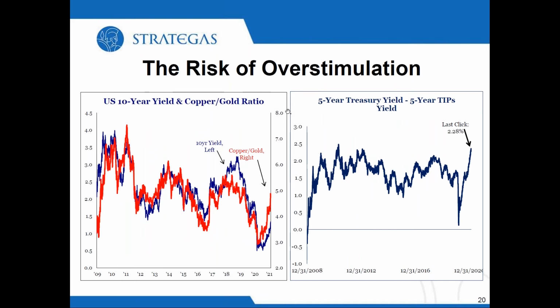And so there's this theme building here in the market called the risk of overstimulation. This is just a chart of the 10-year yield and copper. Copper has historically correlated with the 10-year yield over long periods of time. And if this chart is right, it's suggesting the 10-year treasury should be closer to 2%, not 1.3%. Now, I don't know if treasuries are going there, but it's just something that's pricing in.